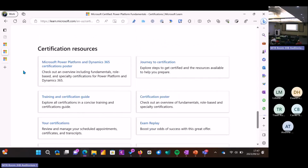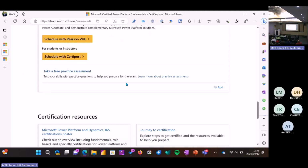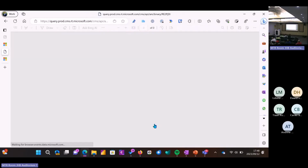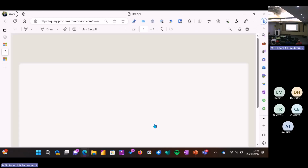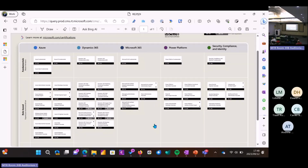Just to maybe show you guys, if you go into the Microsoft Learn site, right? Here in the bottom, they've got links to the journey for the certifications and then also the poster that I've just shown you guys. So there's quite a lot of comprehensive detail on that. Something else to mention, if you work for a partner, I don't know if it's still the same, but it counts towards the competency. Yeah, and that's huge.